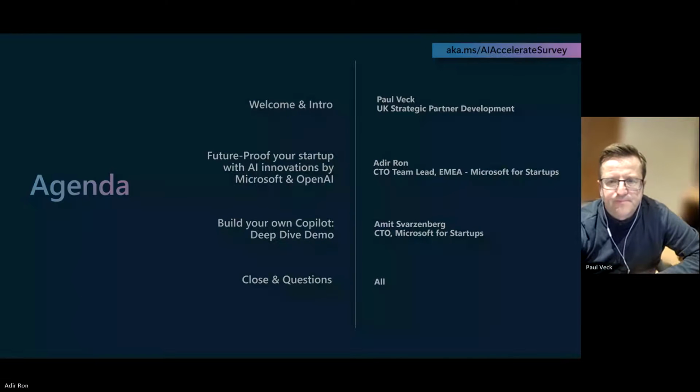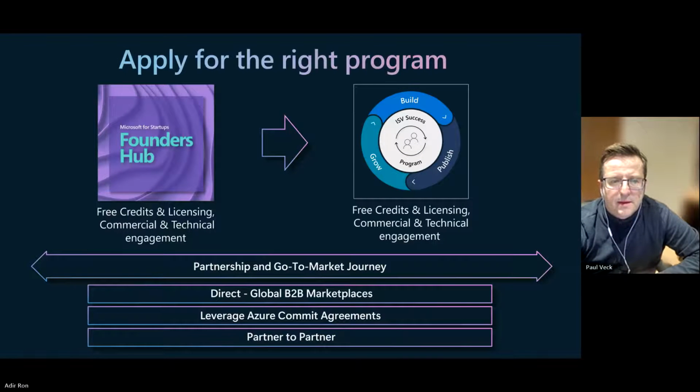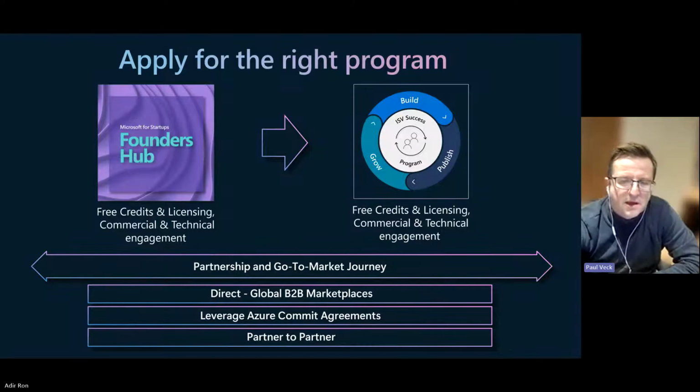Next slide, Adair. So these are the programs that I mentioned previously, Founders Hub, and then on to the ISV Success as well. And you can see the go-to-market journey underneath those both. Next slide.